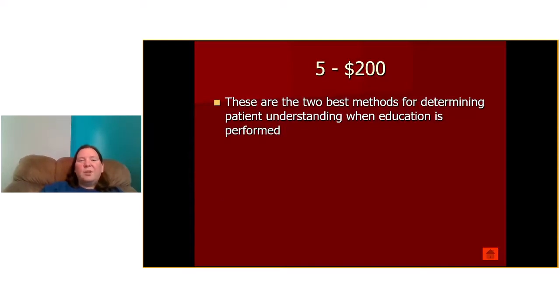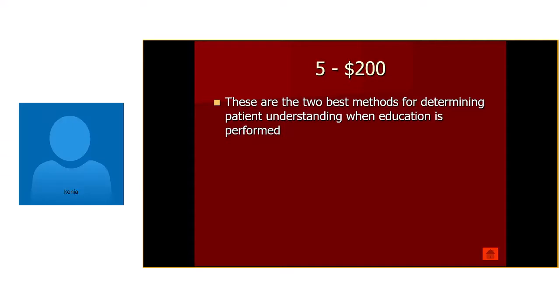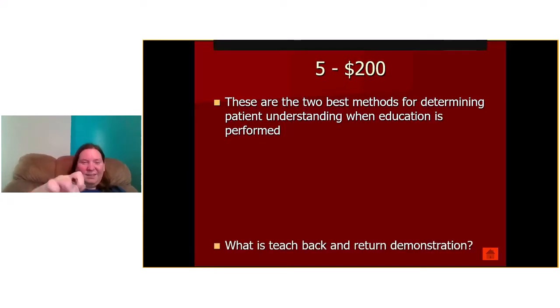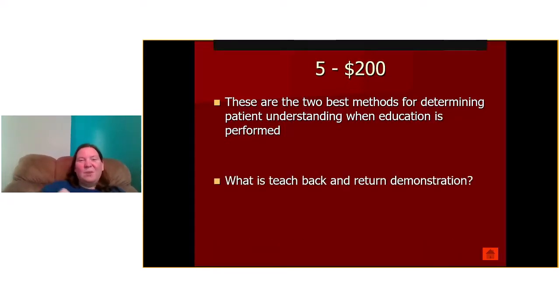These are the two best methods for determining patient understanding. Fundamentals, go. Teach back. What's the other one? Demonstrate. Return demonstration. Yes! Teach back, return demonstration. Very, very good. Y'all better know this one by now.